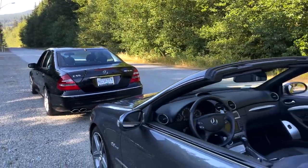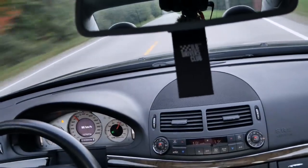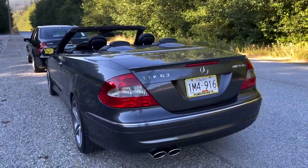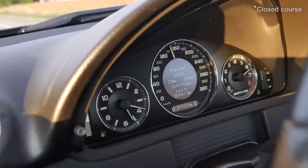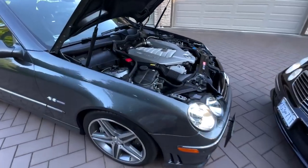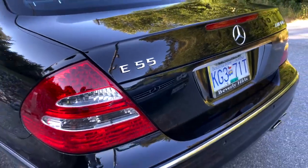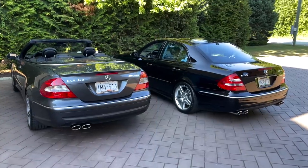Now let's look at performance. The M113K feels like the more powerful engine below 4,000 RPM. The M156 makes its peak power right at the top of the power band. However, running the same two cars on the same 93 fuel in the same 15 degrees Celsius conditions, the M113K powered car is slightly faster. 100 to 200 kph only took the E55 9.2 seconds, while it took the CLK63 almost 9.5 seconds. And remember, the CLK63 weighs less than the E55 and is rated by Mercedes to have similar horsepower to the E55.